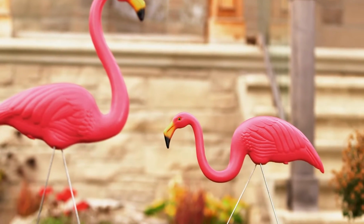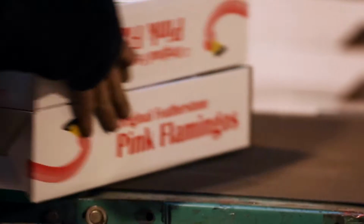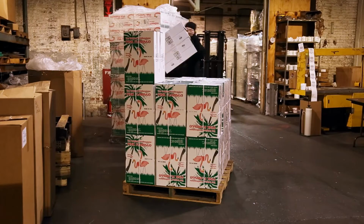Well, the mold was designed in pairs, and it gives you 2 different styles. You have a standing unit and you have a feeding unit, so it gives you a nice little look. Sure, but why stop at 2? There must be fun to be had with a whole bunch of flamingos.